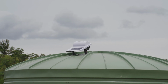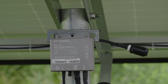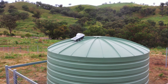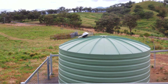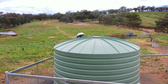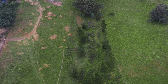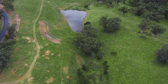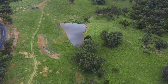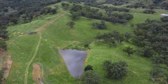We have a FarmBot set up on the tank up the top of the hill, which allows us to keep an eye on the water levels. And if water is running out through the night time, it'll send an alert to notify us so we can check it, because we don't want to waste the water out of this dam. With this water monitoring system, we can access it through the computer, through our phone, through our iPads. It's very easy to look at, very easy to manage.